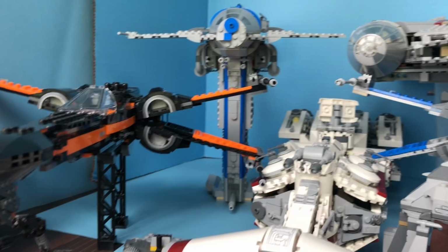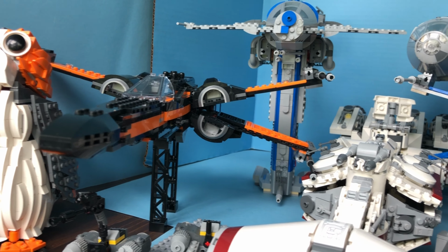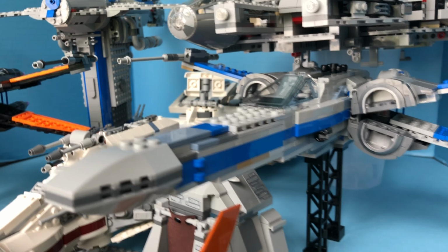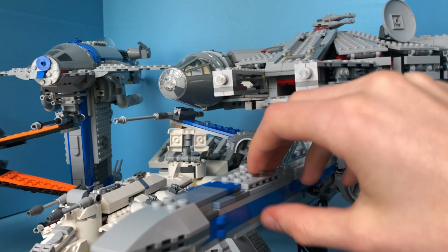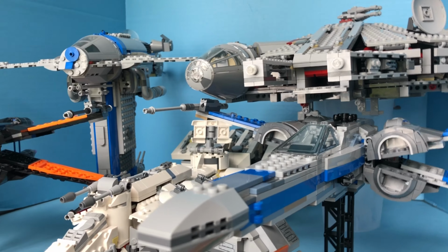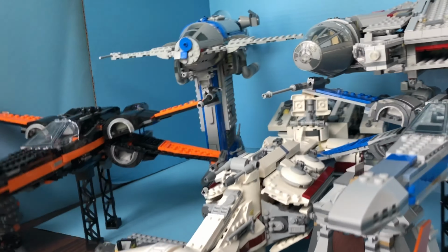Then moving over here, we have Poe Dameron's X-Wing, the black variant, because the orange one does not look that good. And the Resistance X-Wing. These 2 look really good next to each other. I wanted to try to get another one of these, but it's okay. I didn't get another one because I didn't get 3 First Order Tri-Fighters. I got 2 of those. So 2 versus 2 looks pretty good and it works.